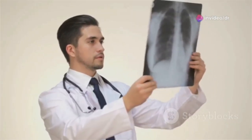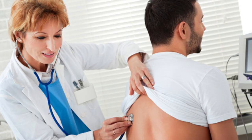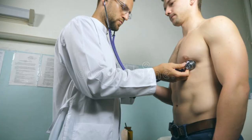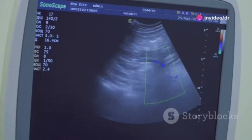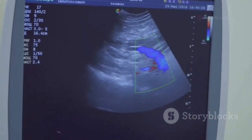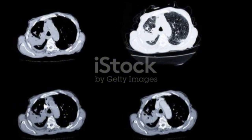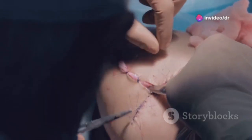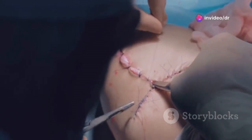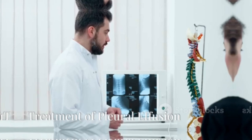To diagnose pleural effusion, several investigations may be carried out, such as physical examination, listening for decreased breath sounds or dullness on percussion, chest X-ray, to visualize the fluid in the chest cavity, ultrasound, to detect the presence and extent of fluid and guide thoracentesis, CT scan, for a more detailed image and to identify the underlying cause, thoracentesis, a procedure where fluid is removed from the pleural space with a needle for analysis to determine the cause of the effusion.